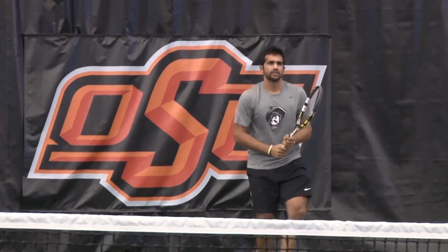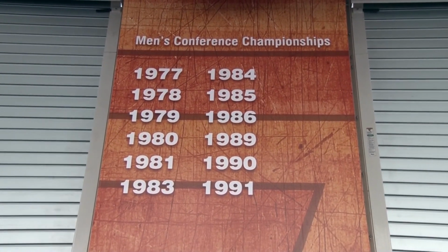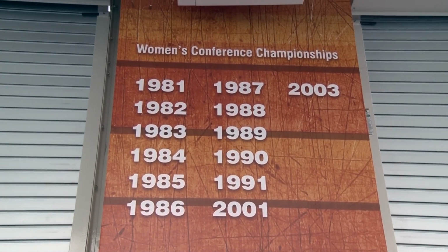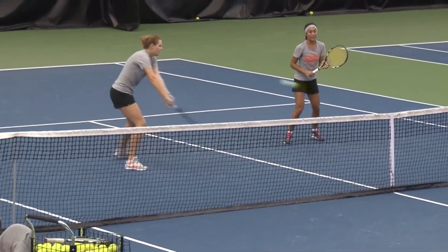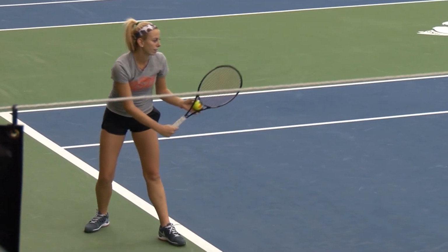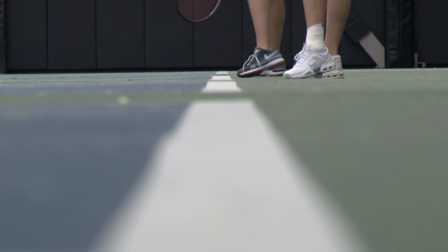It's no question Oklahoma State has historically had success in tennis. The two sides have combined for 34 Big 12 championships, but haven't won it since 2003. The Cowgirls ended the 2014 season ranked 21st, the highest an OSU women's team has finished since 2001. Senior Karin Gatormson says this team has a chance to finally break through.